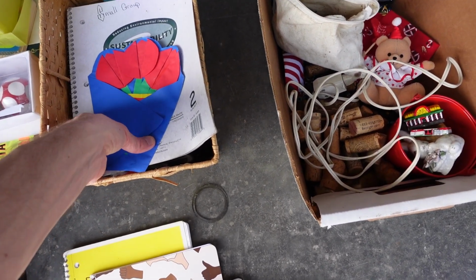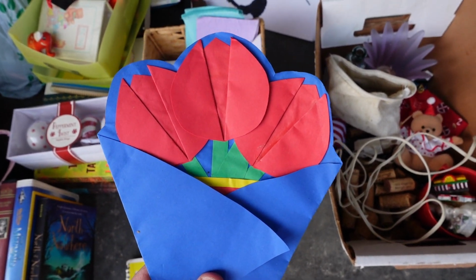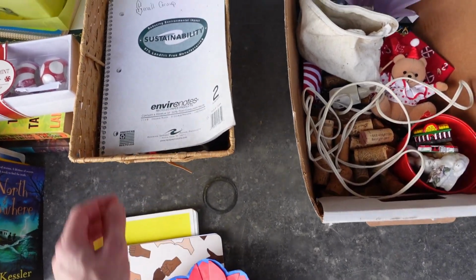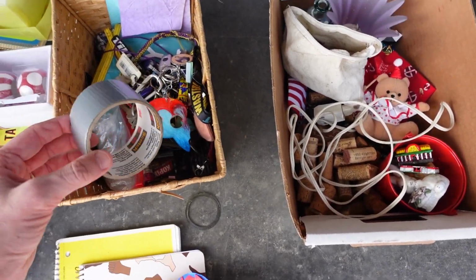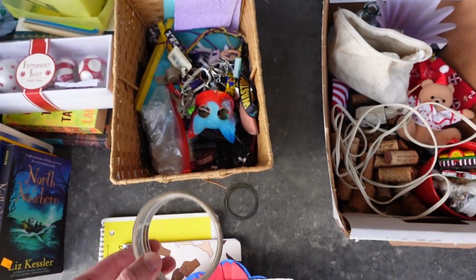Oh, they made us some flowers. Look at that. They were ready for us. That's a nice little setup. Good job on that, whoever made that. Let's see, small group sustainability. Oh, I see something good. We got some more duct tape. You can always use some duct tape, right?